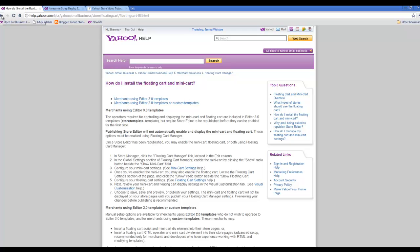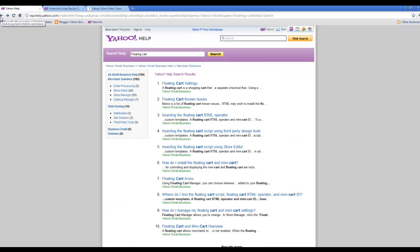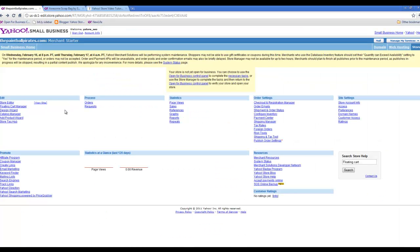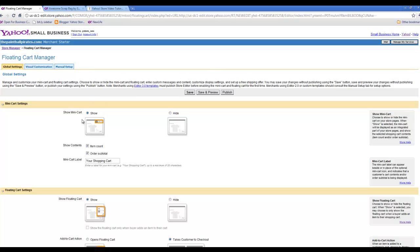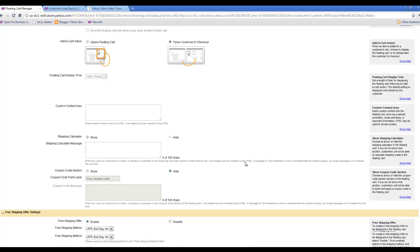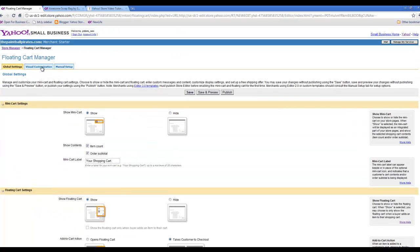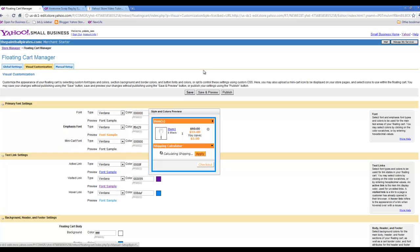That's really nice about the store, because if you ever say, well, how do I do this, and maybe we don't have a video on it yet, you can go right to it. So here it is under Edit. There's the Floating Cart Manager, and here we've got show or hide. We've got where to set it up. We've got the shipping calculator message and the free shipping offer. All of this information is in here. Visual customization, manual setup, all of this is right in here, and then you can preview it, and you can publish it as long as you have your settings set up correctly, that you have a basic 3.0 store, I should say.